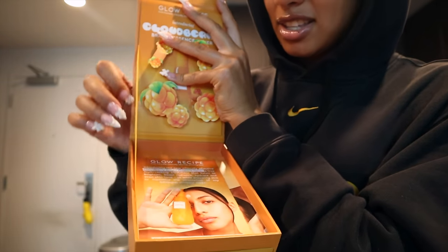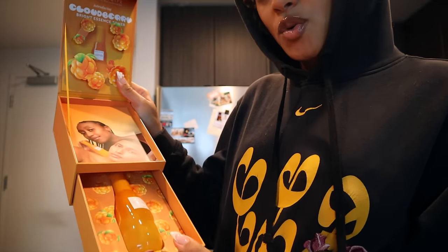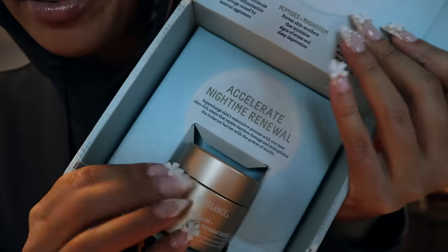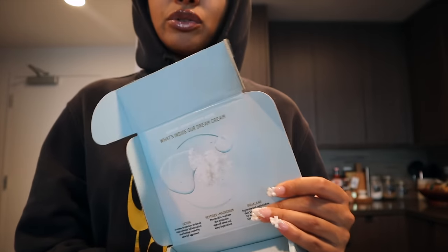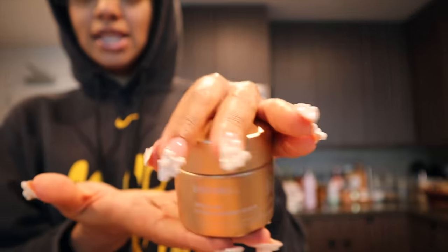Still so much. Okay, this one I kind of already opened, but this is from Peace Out Skincare. And then we've got one from Glow Recipe. Wow. And it smells so good. I'm so silly. You gotta pull it like this. Ooh. And then we've got a BioSense Overnight Cream. Yes, it says Overnight Rescue replenishes skin barrier and it's plant-derived squalene.